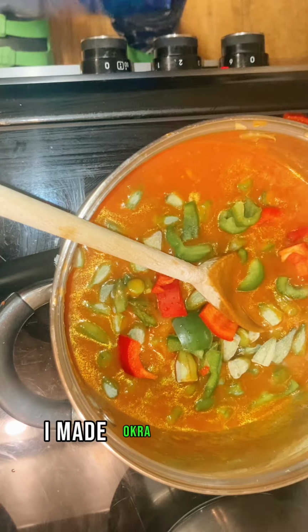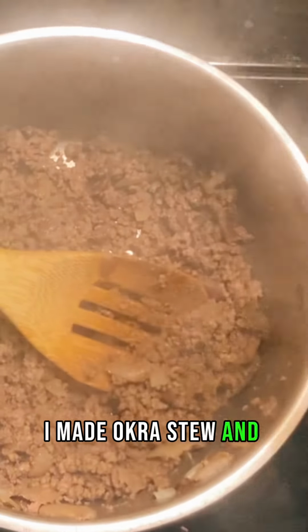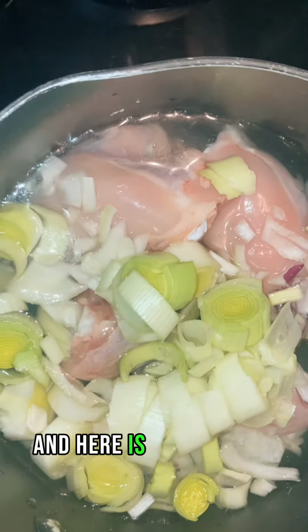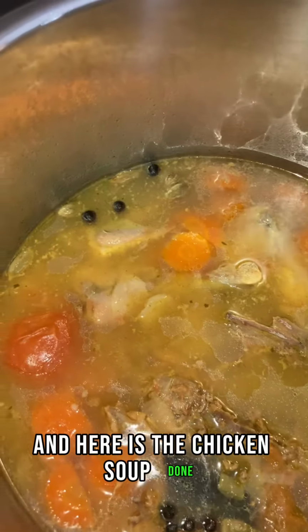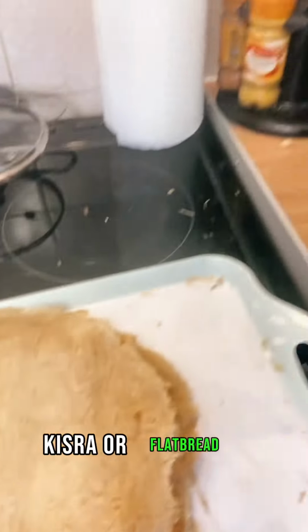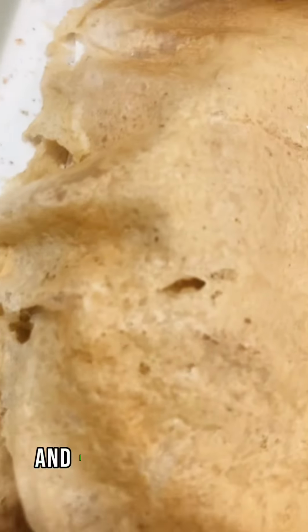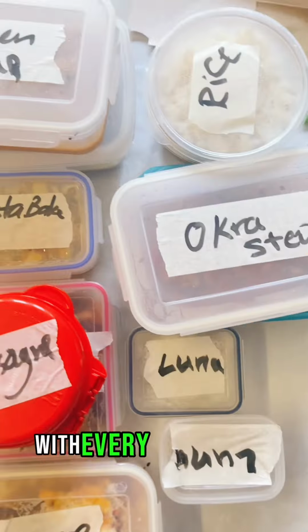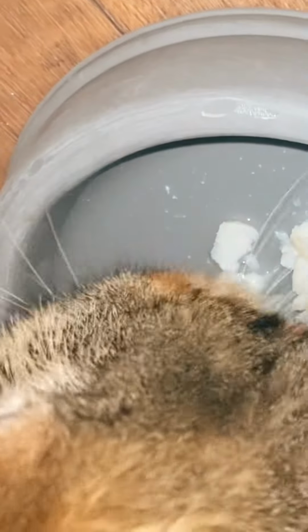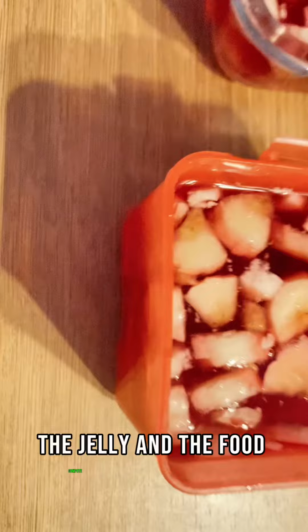I made okra stew and lasagna sauce. It's done now. And here is the chicken soup done. The tuna bake and lasagna, they're in the oven. Kisra or flatbread is already in bags and I put it in a freezer. That's every single thing I did, including cat food. The jelly and the fruit compote is in the fridge.